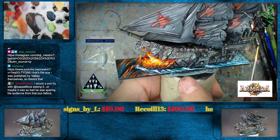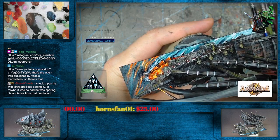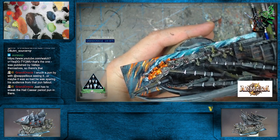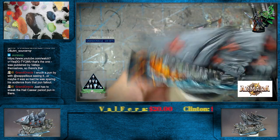Again, just a little bit more orangey, and I'll do the same over here now. Same over here in some of these waves. Like so.